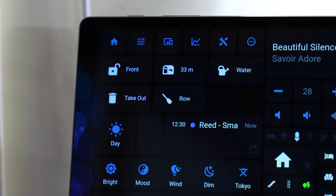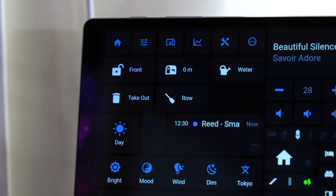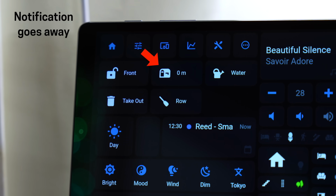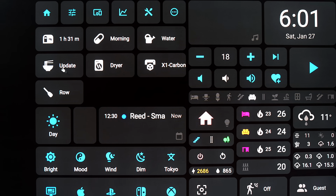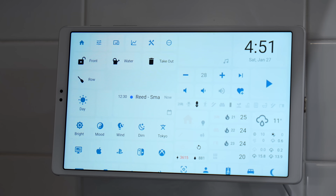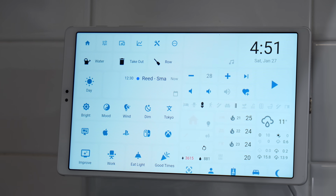And sometimes the notifications will go away once the smart home recognizes it's been done. Like if the mailbox is open just after the front door is opened, then the smart home knows that Dan's getting his mail. Or if the notification gets clicked, it just goes away. I think this is extremely useful because the cards are always visible in the top left, so they don't get forgotten about, and it just looks nice.